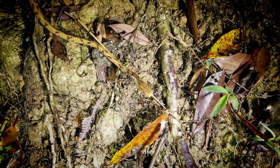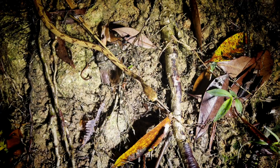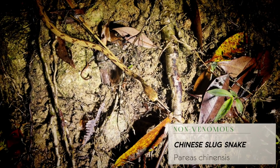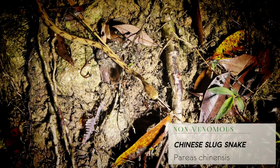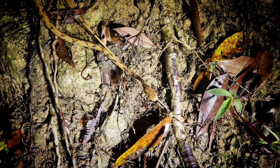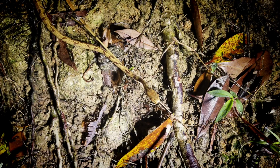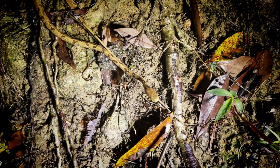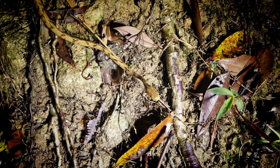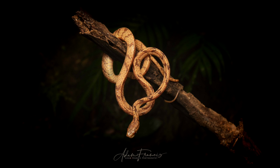Alright everyone. We have a fantastic species here. This is a Chinese slug snake. We actually found one of these on our last trip up this mountain. I'll include that video here. But these are some of my favorite snakes in Hong Kong, and I know I say that for a lot of them, but really these are quite fantastic. This is an extremely light-phased one, almost more of a yellow than an orange, with very light-colored eyes. Normally they have red lacquer-colored eyes and orangish-colored bodies with dark black stripes. This one's quite light. But really fantastic.